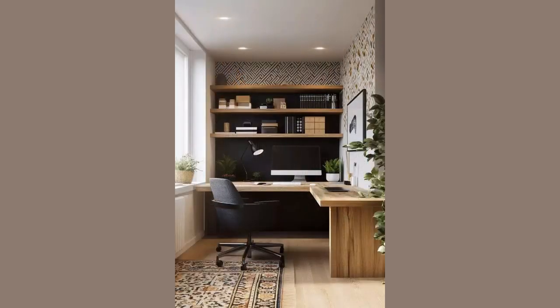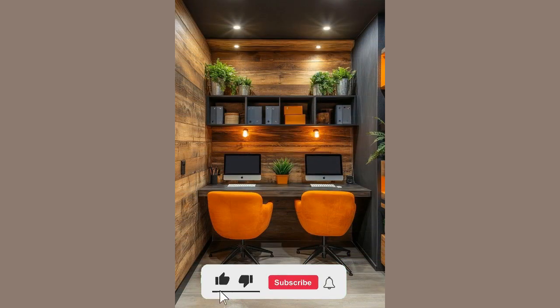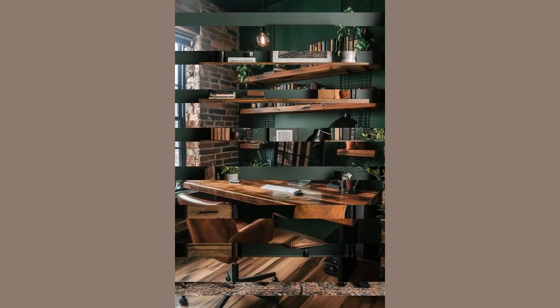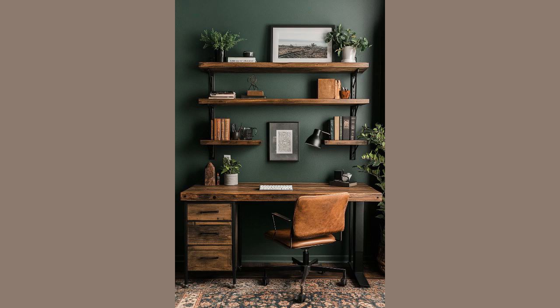Wood-based office designs are not limited to traditional workplaces. They also work beautifully in co-working spaces, creative studios, and even cafes that double as work hubs. The adaptability of wood allows it to fit various settings, from corporate offices to more relaxed, casual work environments.